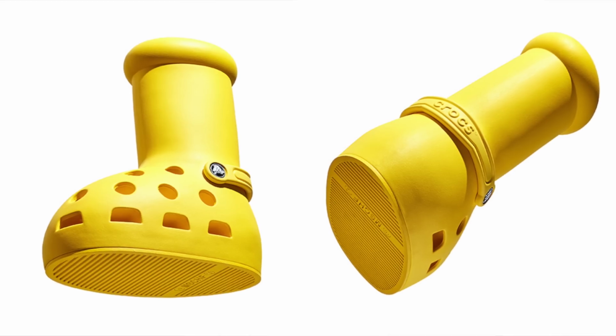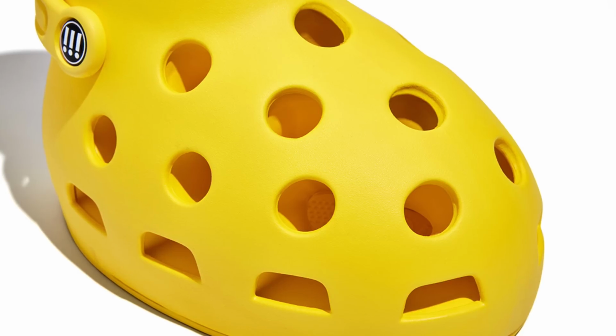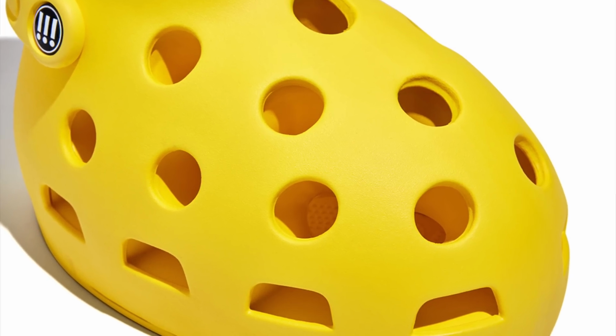I don't hate it. Is it something I would wear? Absolutely not. Does it take away some of the utility of the fact that this is a great rain boot? Yes, because it's got giant holes in it, but I think it's wild. And I think for Mischief, that's sort of their goal, to create the wildest and most thought-provoking thing. And this is definitely that.